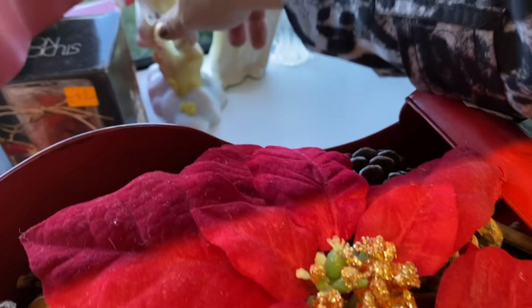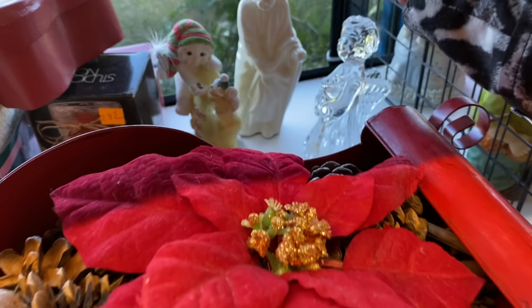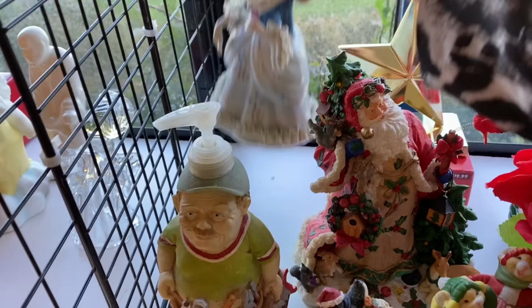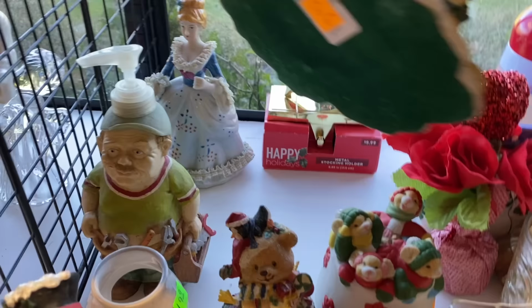And no, I don't know. $2.99 on the plumber. That's weird. What is that? $18.99? Okay. All right. It's probably made in China. And it was like $2 at the dollar store.